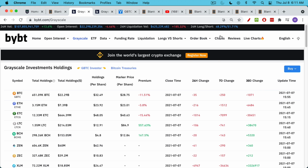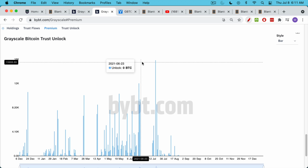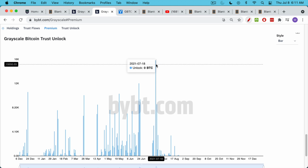The value per share of their holdings is about 32, and then GBTC trades at a discount to that value, trading at 28.75. So we're going to talk about what this is. You probably heard about the premium and the discount, currently trading at a discount to its NAV. Now the unlock that's coming, the largest unlock will be on July 18th, just in a couple weeks.